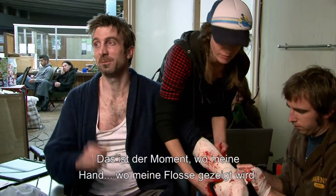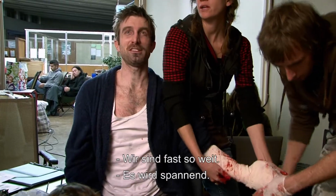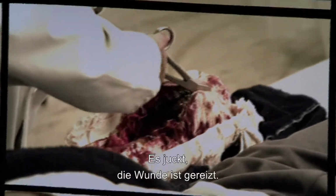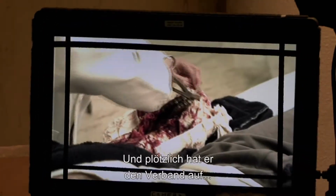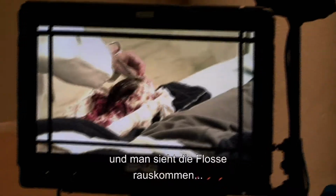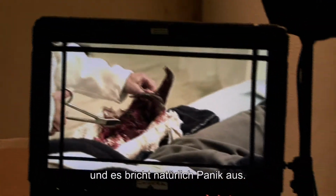Then we get to the point where we have the reveal in the hospital. It's actually the moment where my flipper is revealed. Okay, and the blood thickens. And the doctor's clipping away at this cast, and he's itchy and he's agitated. And all of a sudden, it opens enough to where we see the flipper come out of this cast, and of course, mayhem ensues.